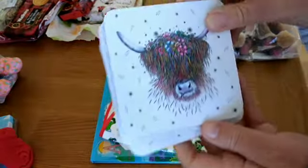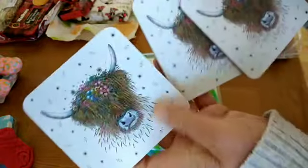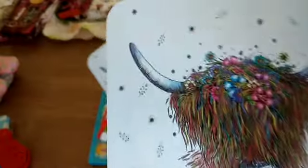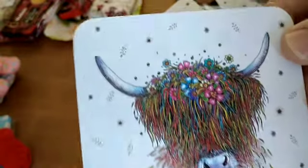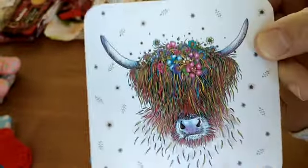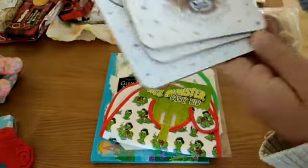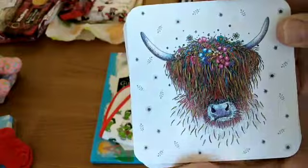And then I got 3 of these Highland Cow coasters. They are so cute, just printed with a Highland Cow. I love Highland cows. It's my spirit animal. So one's for me, and then I've got 2 to give away.